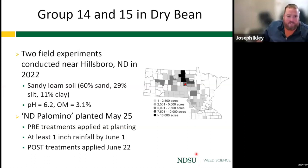Okay, since we have a new use for Dual in dry beans, and I knew this was coming about a year or two ago, we thought it would be a good idea to revisit the different group 14 and 15 herbicides that we currently utilize in soybean. So we had a trial in the 2022 growing season near Hillsboro. We planted on May 25th. All pre-emergence treatments were applied at planting. We got about 1 inch of rainfall in the first 7 days after planting. Then I'll share a few post-emergence treatments that were applied about a month after that.